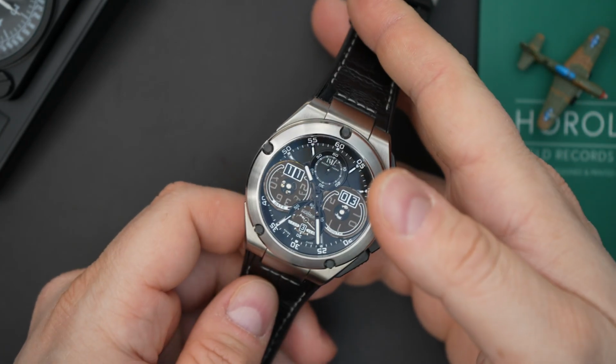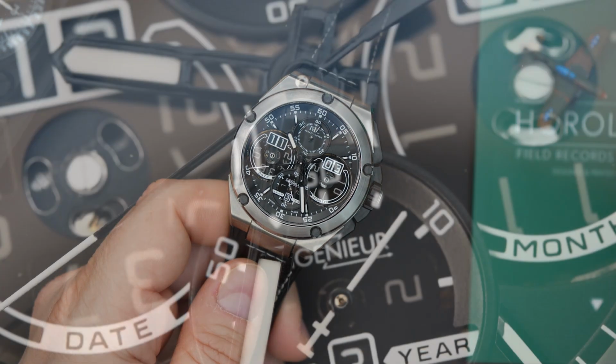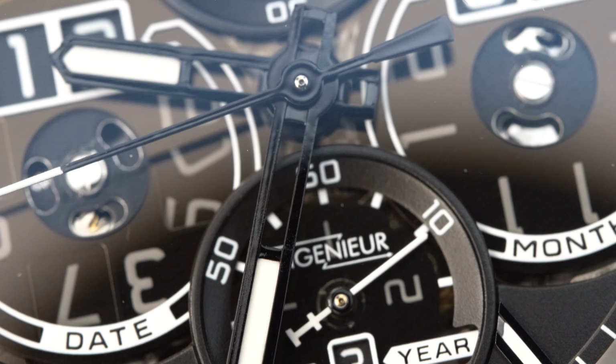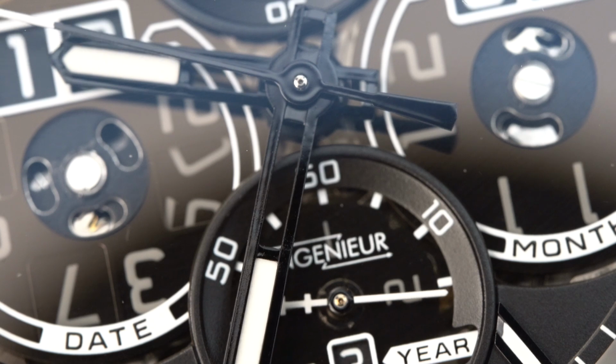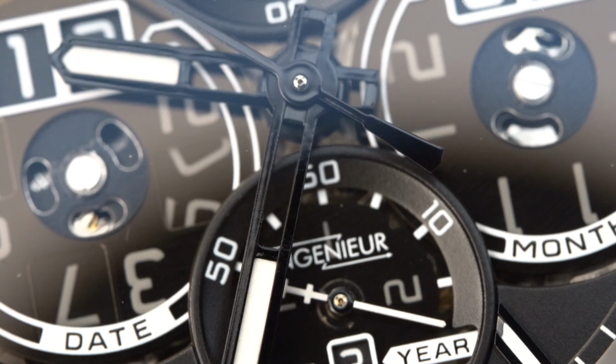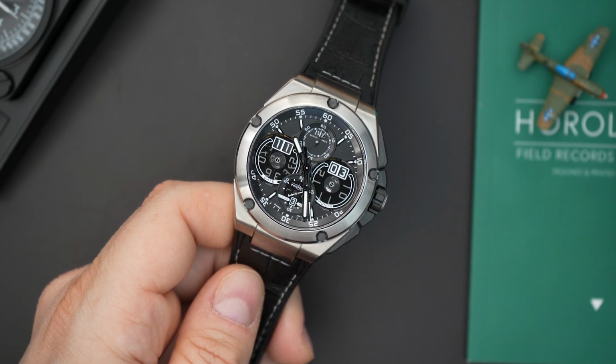So if you are not familiar with the Ingenieur, the original Ingenieur was designed by Gerald Genta. So technically this is a Gerald Genta design that has sort of evolved over time and grown in a lot of ways. I owned, and I am saying owned here because I did trade this watch in against this watch, and it was one of my favorite watches that I've had for a very long time. It was my IWC Ingenieur Mission Earth, which is around 45 millimeters, and I've actually never measured this watch. It's about the same size as that watch, but it is thicker.